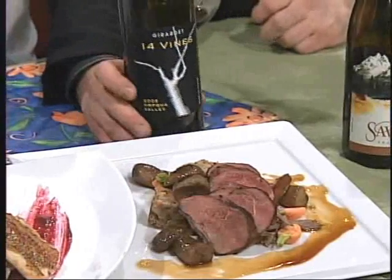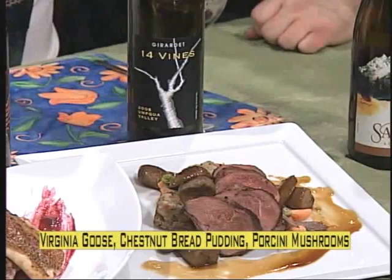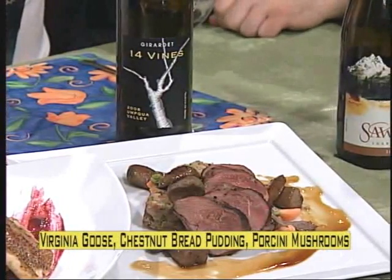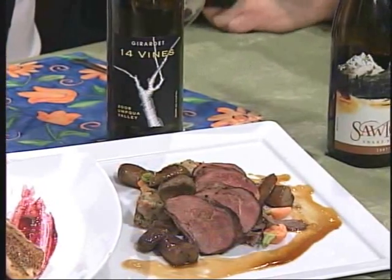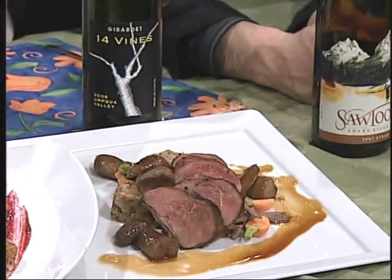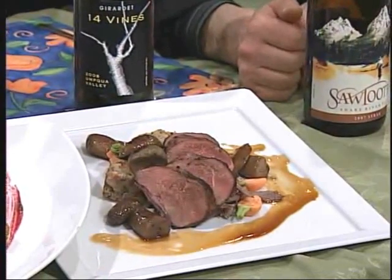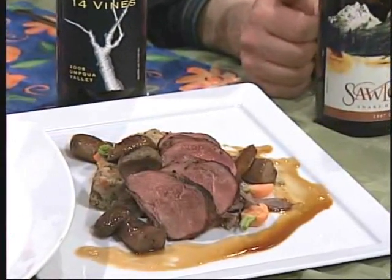And then on to my favorite, 14 Vines Oregon Red Blend from Southern Oregon, paired with goose two different ways. We have the roasted breast, the braised leg and thigh, a little bread pudding the way my grandmother made it with some chestnuts and dried fruit, porcini mushrooms. It's just fantastic flavors all put together.